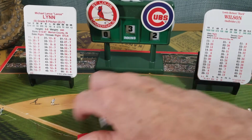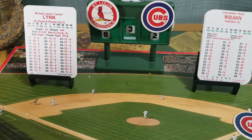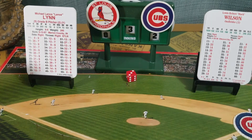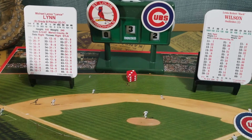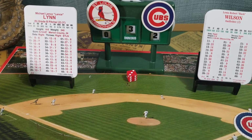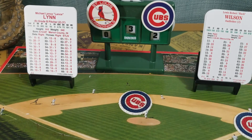And now Hack Wilson. It was said of him that he is a low ball hitter and a high ball drinker. Oh, man. Okay, here we go. There's a pitch to Wilson. A base on balls. He does not have the Z rating, so it's going to be first and second for the Cubs with 2 away.